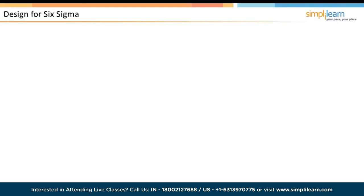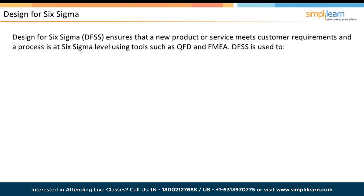DFSS, or Design for Six Sigma, is a business process methodology that ensures that any new product or service meets customer requirements, and the process for that product or service is already at Six Sigma level. DFSS uses tools such as Quality Function Deployment, or QFD, and Failure Mode and Effects Analysis, or FMEA.